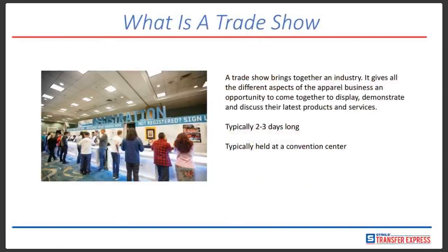So a trade show, in a nutshell, basically brings together an industry. It gives all the different aspects of the apparel business an opportunity to come together to display, demonstrate, and discuss their latest products and services. Typically, a trade show lasts between 2 and 3 days, and in general, they're held at convention centers.